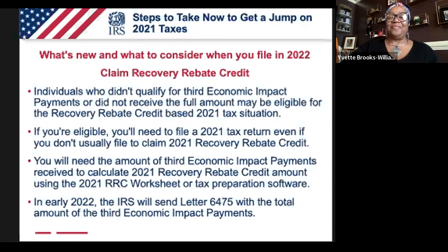If you receive the full amount for your third economic impact payment, you won't need to include any information about it when you file your 2021 tax return. However, if you are eligible, you will need to file a 2021 tax return, even if it's not something you normally do. So if you don't usually file, but you're eligible, you will need to file in order to claim the recovery rebate credit.